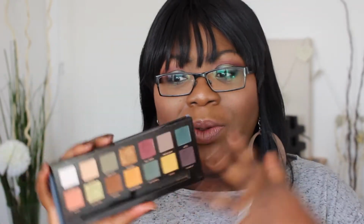I'm sure people have had really bad experiences with this palette, but personally, I have actually enjoyed it. I don't know if that means I got a good palette or not, but I just have. This is what my palette looks like, and guys, I have used this palette at least 5 to 6 times. My eyeshadows aren't all over the place, and I used it today. And this is what it looks like.